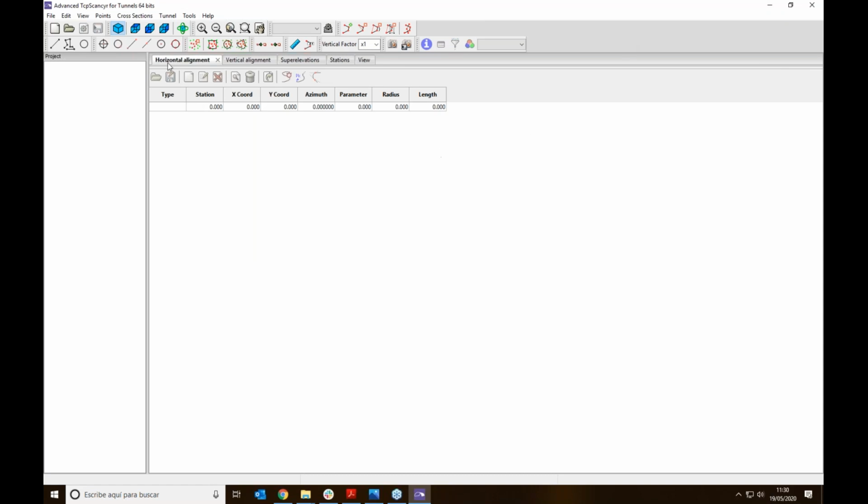Okay, thank you. Well, I'm going to show you our application TCP Scansir. The main difference between TCP Tunnel and TCP Scansir is that in TCP Tunnel, tunnel data are measured by a total station. And in TCP Scansir, we are using a laser scanner to measure the as-built data of a tunnel.